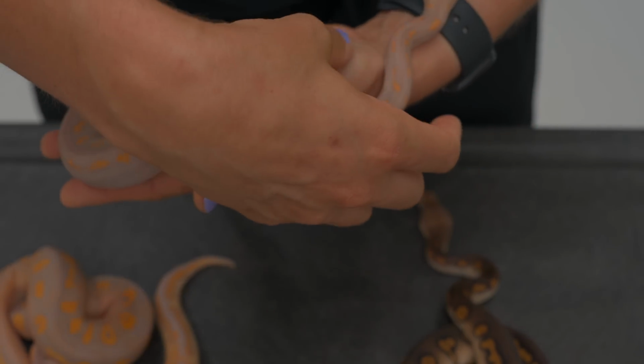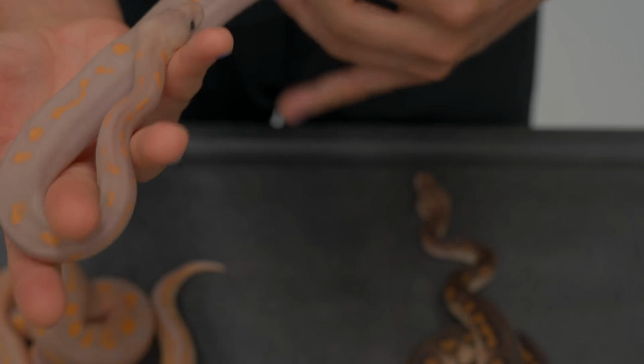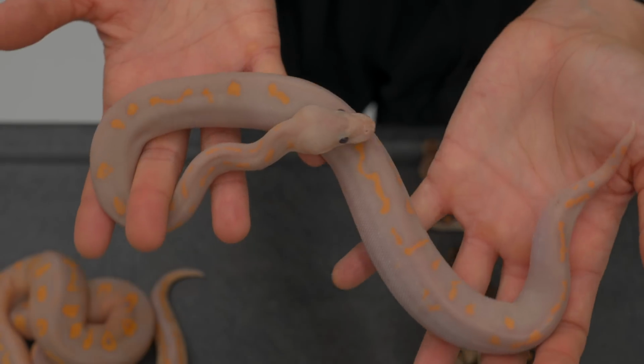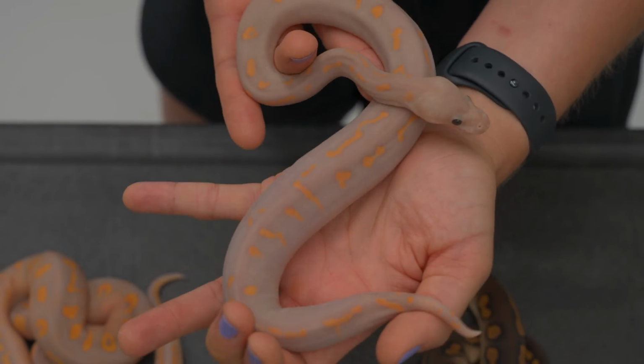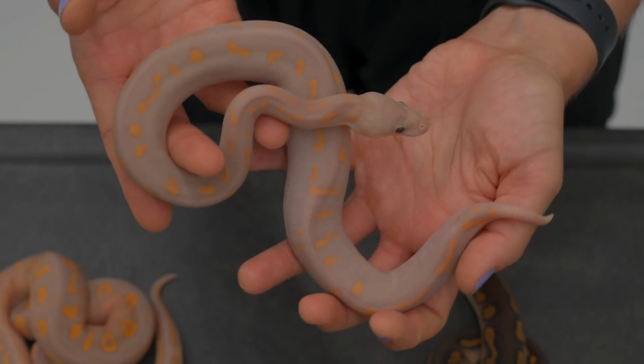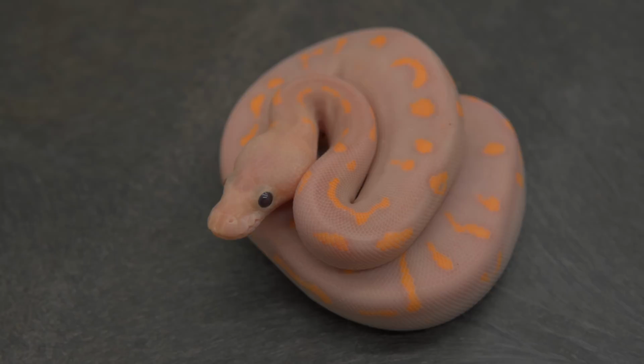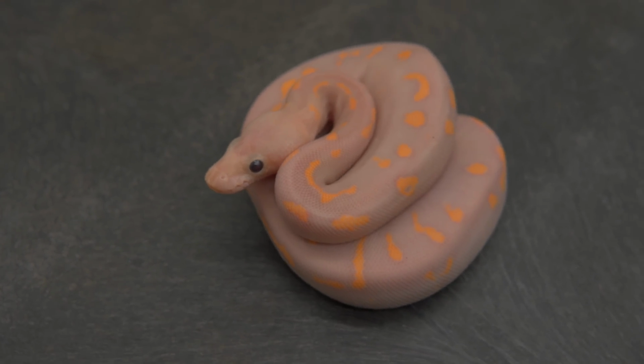It's so cool to see what we're able to get out of this project and just the variety of the animals and the phenotypes that these mutations are presenting when we combine them in different ways. It is so, so cool. What an amazing animal this is. If you're in the market for a Barney snake, I think this might be the one.